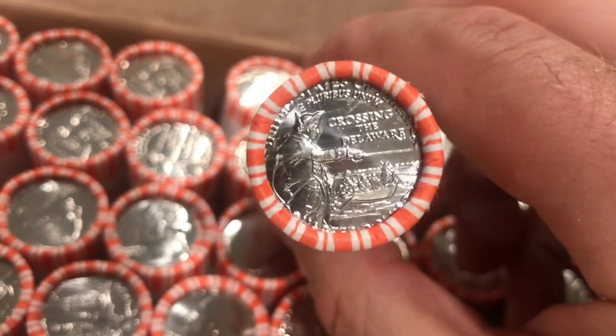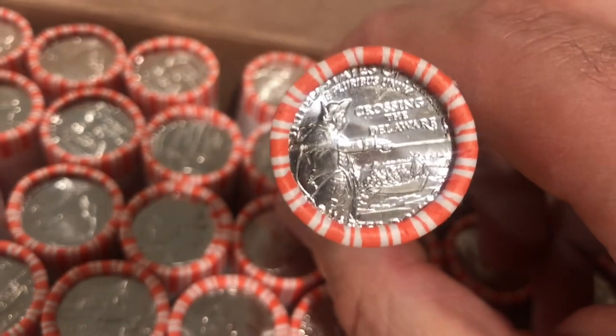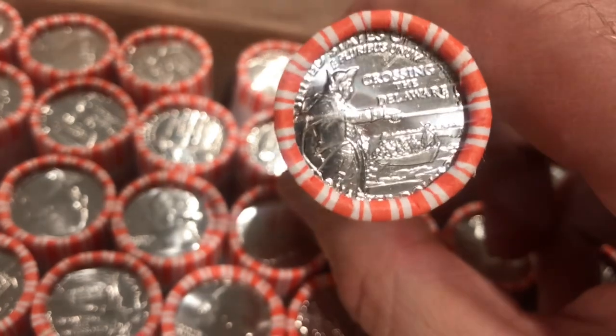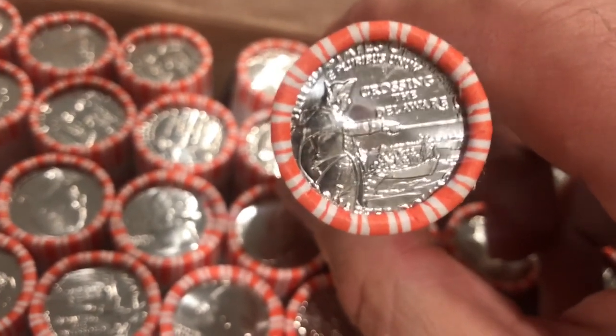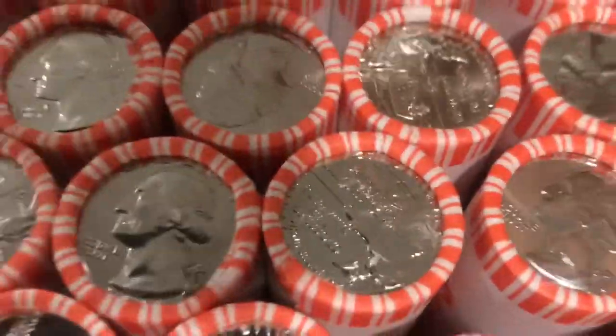Do you think it's worth the time to unwrap any of these quarters looking for said strike-through errors? Because I heard reports that the error coins have been going for like, I don't know, $10 to $14 apiece. But let me know what you guys think in the comment section below.